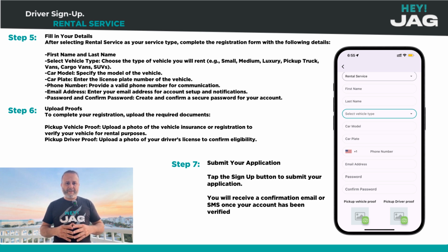Step 7. Submit your application. Tap the Sign Up button to submit your application. You will receive a confirmation email or SMS once your account has been verified.